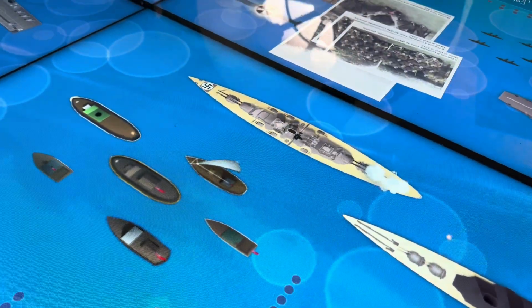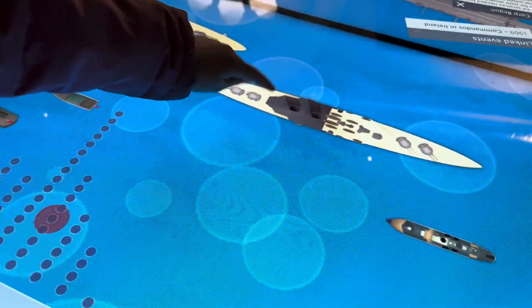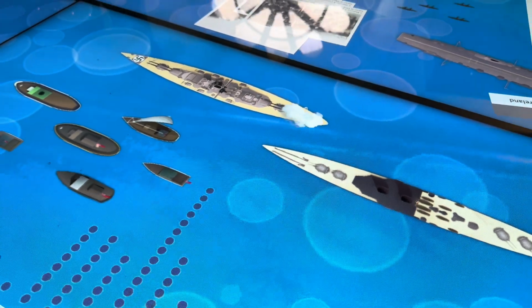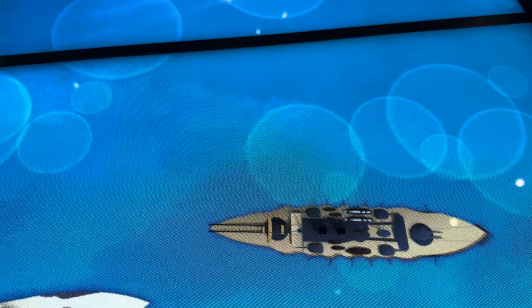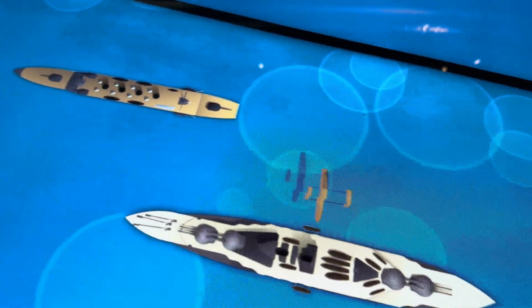So the man's explaining that you can push different things and different things will happen. Oh, yeah. Wow. These ones are good, like they turn their turrets. Oh, that's a cool one. Oh, I just launched a plane in the air. There goes another one. That's really cool, isn't it?